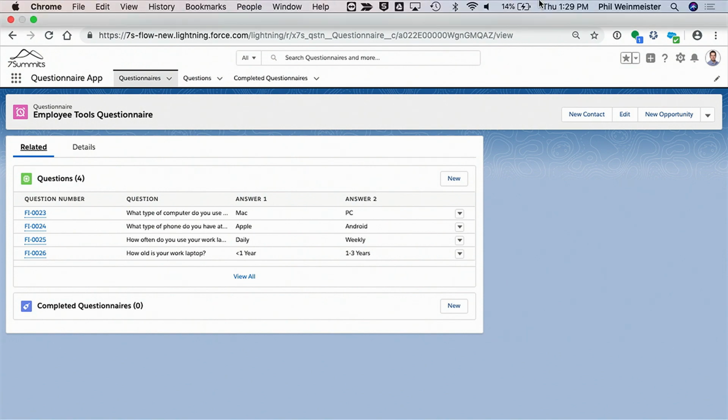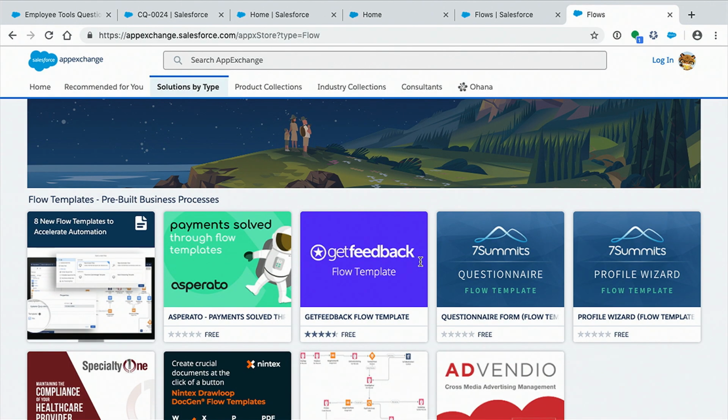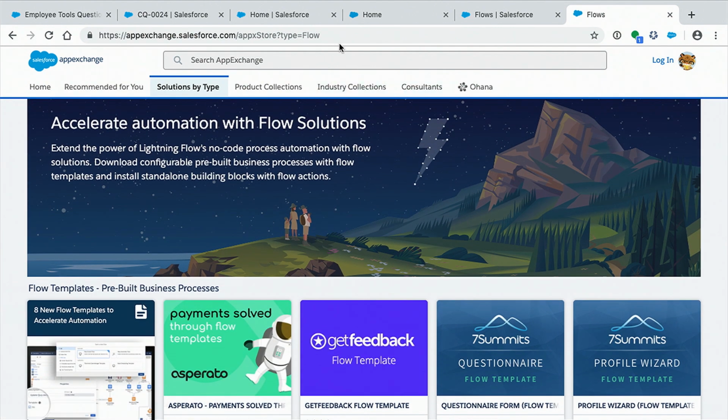Again, you can go out to AppExchange here. The one that I just showed you is right here, questionnaire Flow template. So you can download it today. Let me know what you guys think, and glad to be here today and be a part of this presentation.